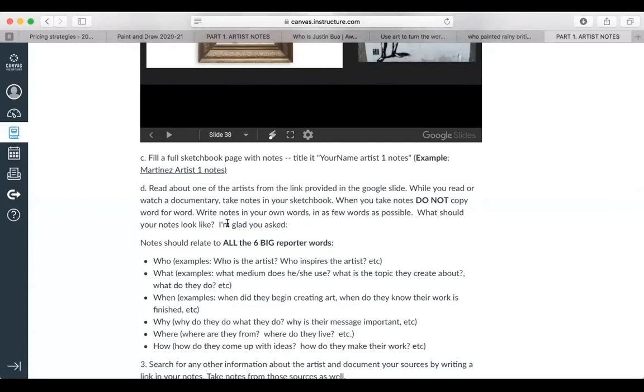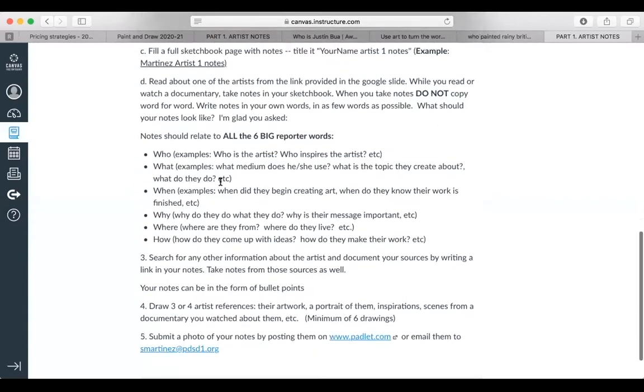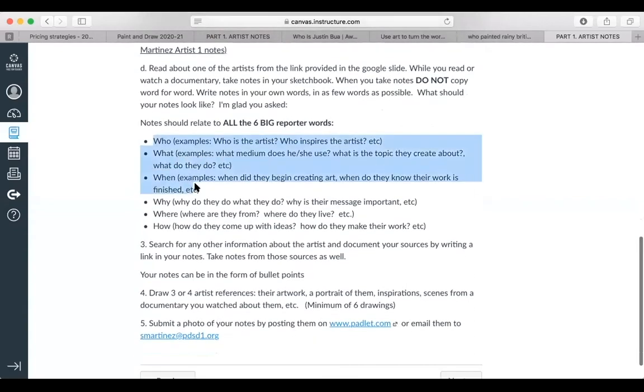So besides drawing 3 to 4 drawings related to the artist of your choice, what you want to do is answer 6 questions within that page. You guys can see this, right? I just highlighted a bunch of questions, right? Yeah. Okay, thank you.